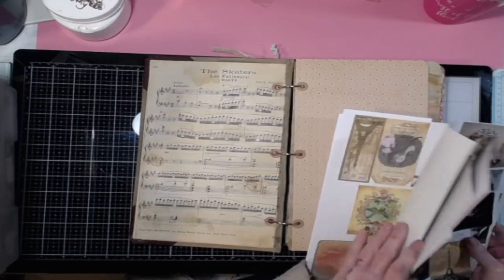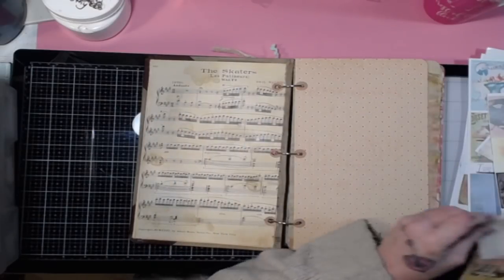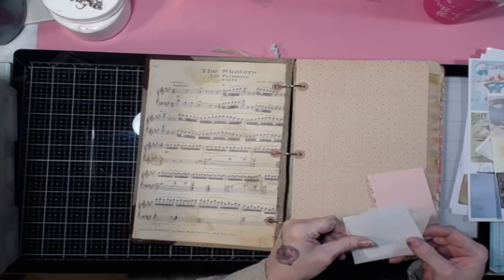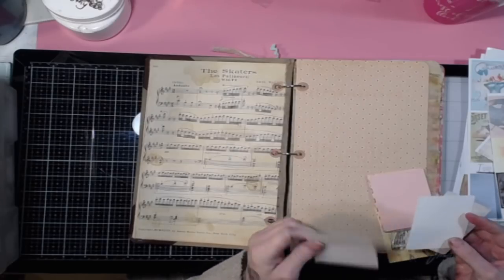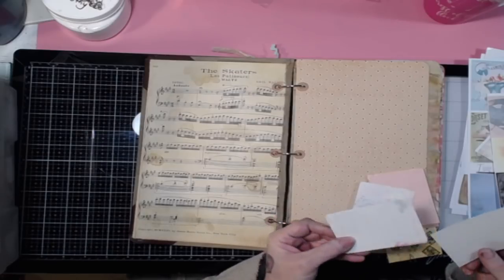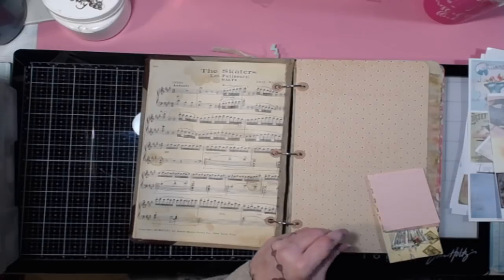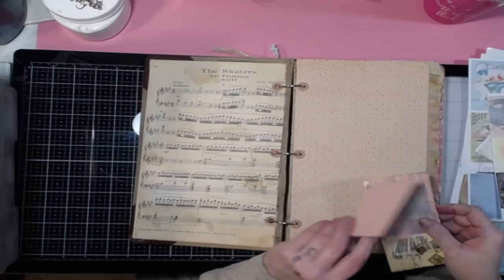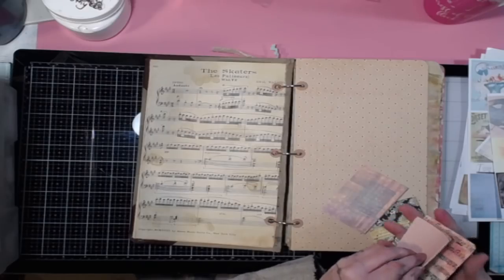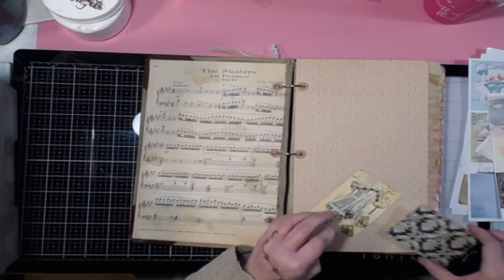These are all pictures. Yeah. And these are... Oh, my eyes. What is this? What is that? Oh, what the hell is that? Or those? I don't know what they are. Oh, okay, I know what they are. Never mind. They were cut for something.